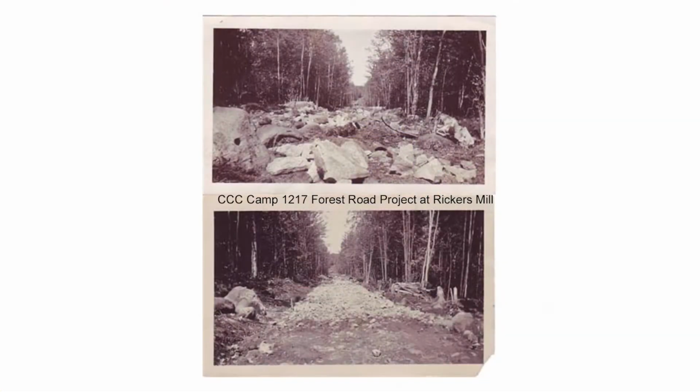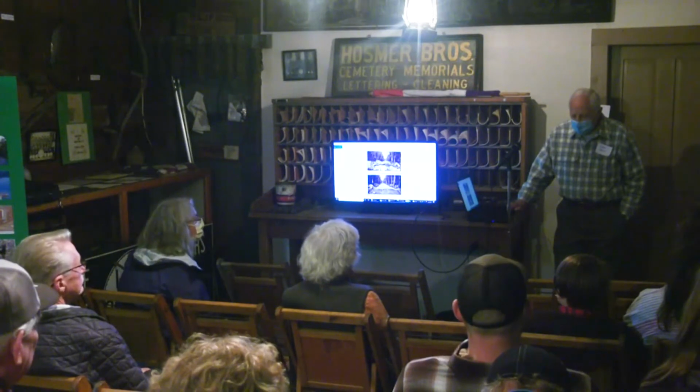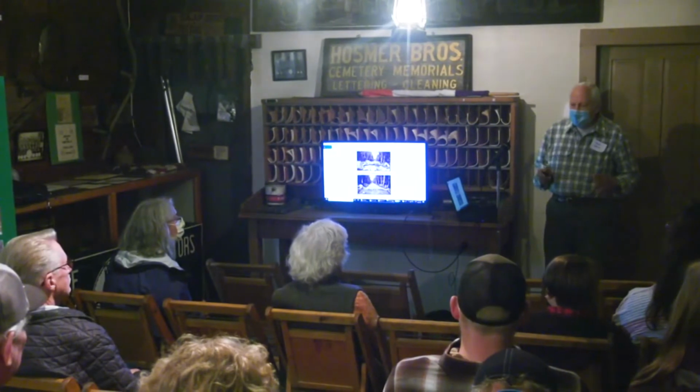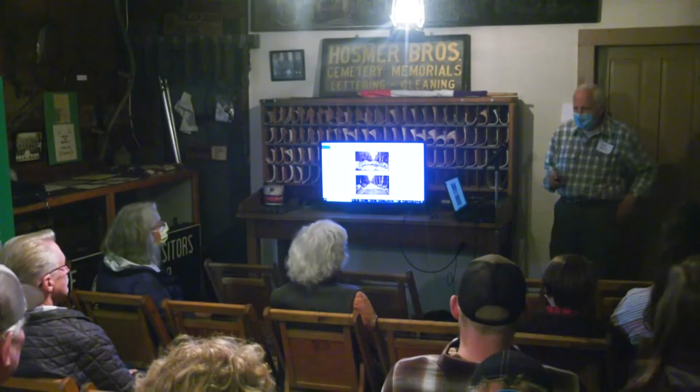This is a picture of the construction of Route 232. It shows what the CCC boys dealt with in building Route 232. It's amazing when you think of it. How many of them were there? How many CCC workers were there up here, do you think? I've forgotten. I've seen pictures of the CCC camp, and it was in the hundreds, meaning you're talking 200-300 CCC boys per camp.